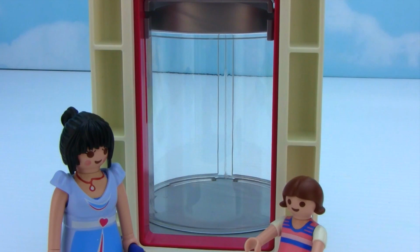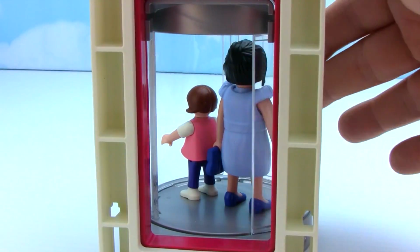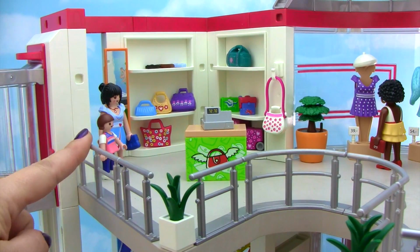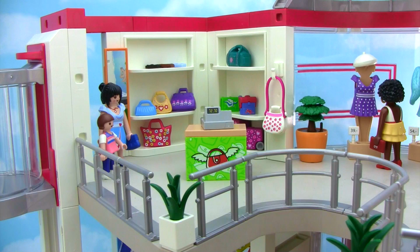Looks like our mom and her little daughter are ready to go up to the 2nd level. Let's follow them up the elevator so we can check out the top floor. And here we are at the top floor of our mall. We have a whole bunch of bar detail up here, and then some plants and greenery to spruce up the spaces. The first store that we come to here is a handbag and luggage accessory store.